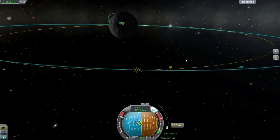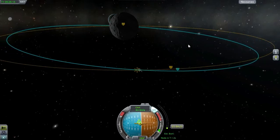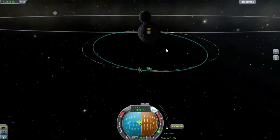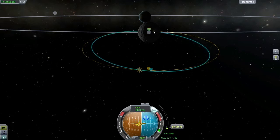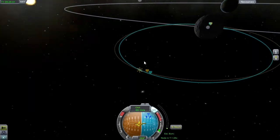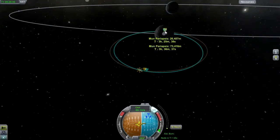We can go full throttle here. Slow it down. There we go. Now, we may need to flip ourselves around just real quickly here. And I think just burn a tiny little bit prograde to give ourselves a periapsis on the other side. Yep, there we go. 5 meters. We're gonna need a bit more than that, buddy. Okay, there we go. I think that's the closest periapsis I've ever seen in my entire life. And it would have just meant that we crashed right into the moon.